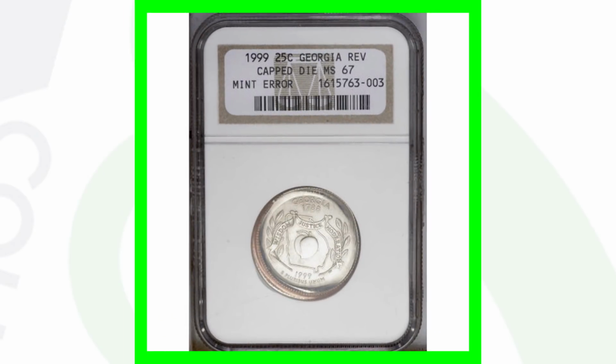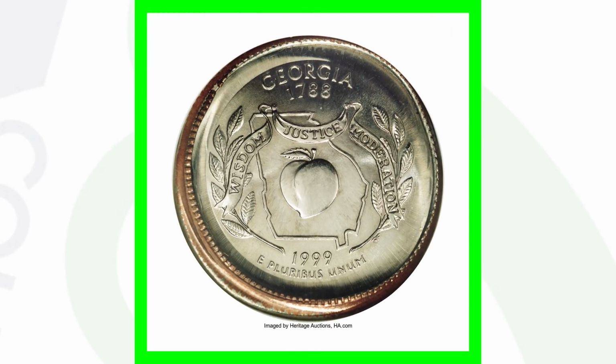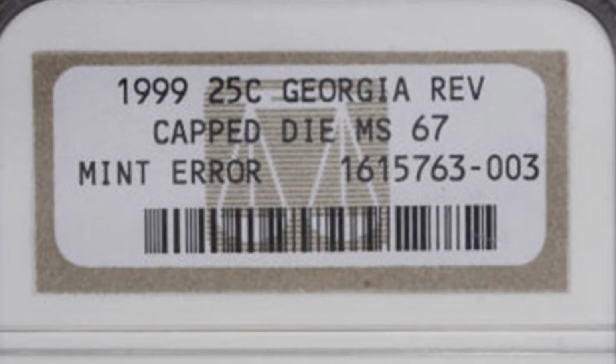Now, for the 1999 Georgia state quarter, you can see that it has a reverse capped die. Very noticeable type of error. Again, finding something like this is definitely going to be difficult, but hey, you never know what you could find unless you go to the bank and get a box of coins to search through. This coin sold for over $1,600.